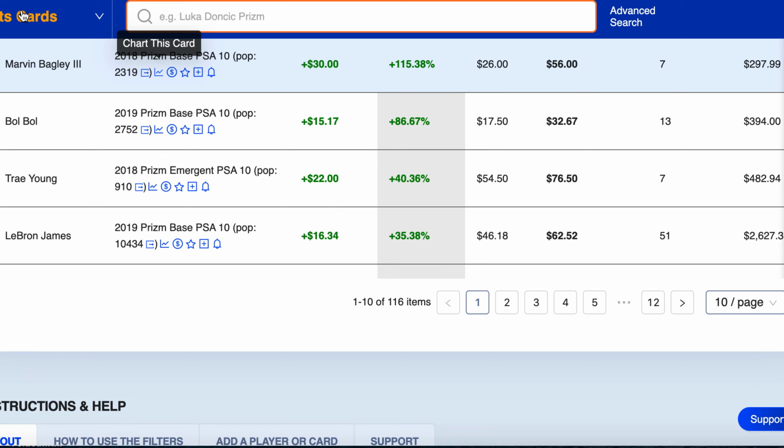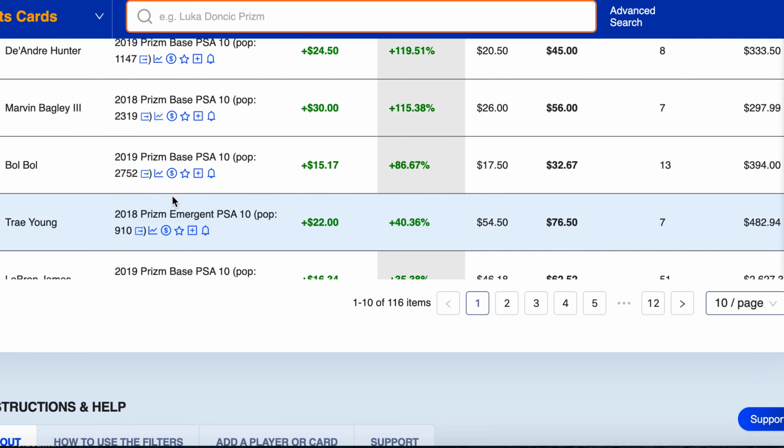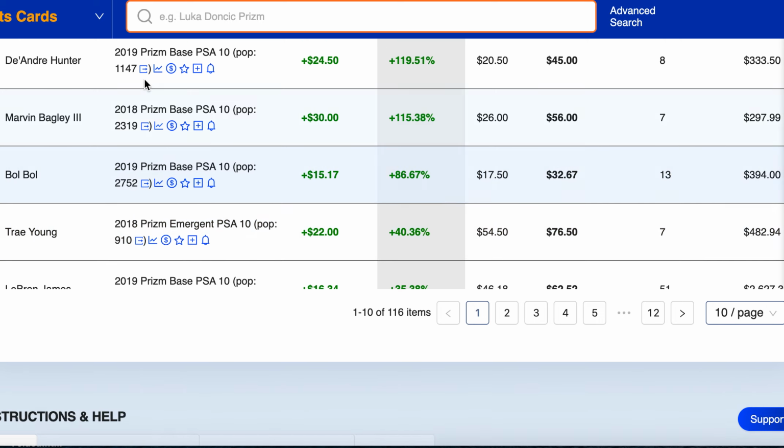I'm surprised. Is this number 1? I think this is number 1. Nope, it's number 2. DeAndre Hunter, 2019 Prism Base, pop count of 1147. 8 sales on the week, up almost 120%.